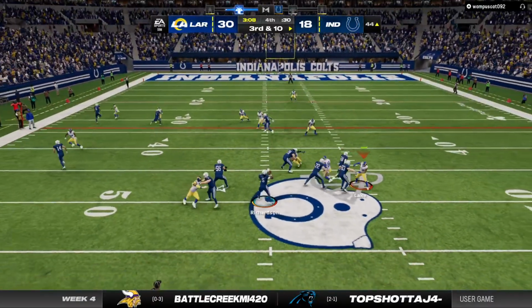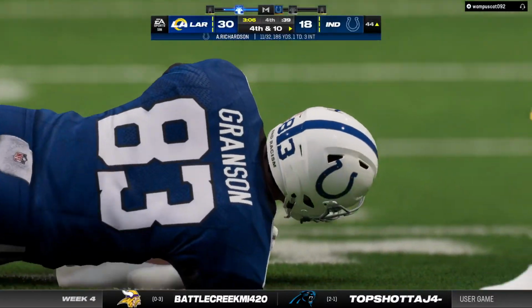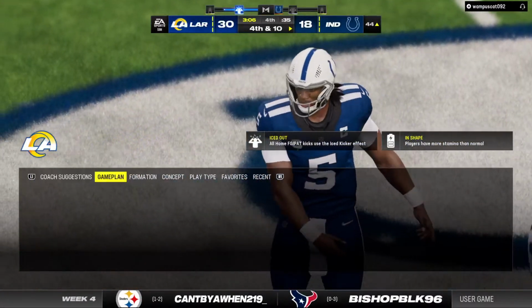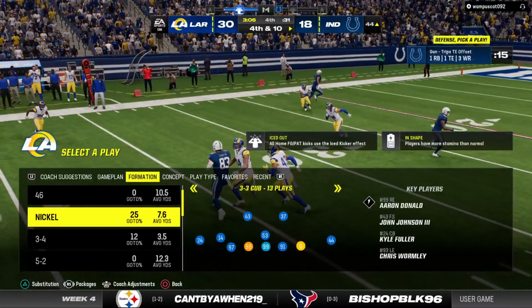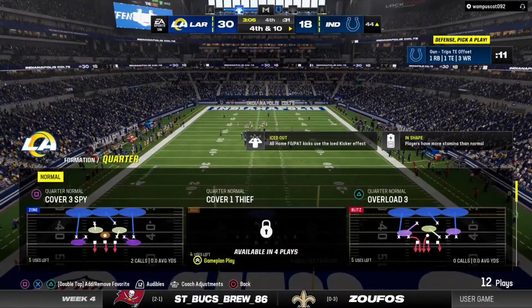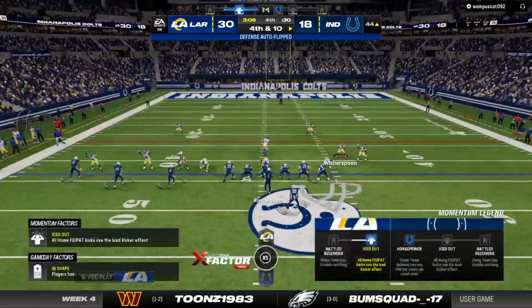They go play action with Richardson. And this pass broken up. Excellent coverage there on third down, as that was not an easy one to hold on to. From a defensive perspective, they had exactly what you want anytime they want to throw the football. There was pressure on the quarterback. They were getting after him, and they tightened down on the receivers and forced the incompletion.